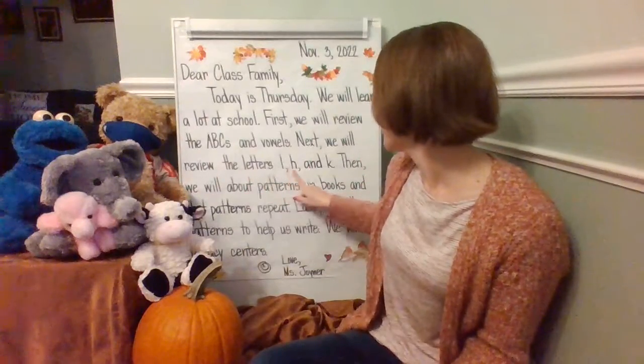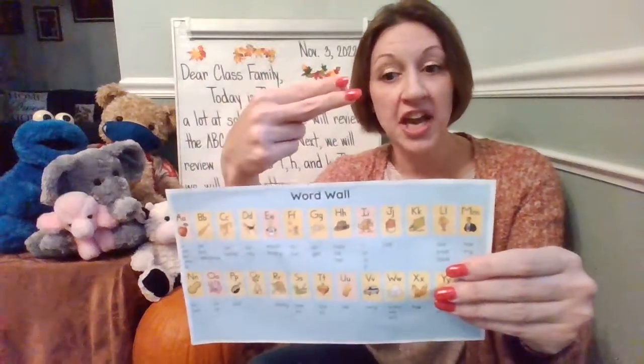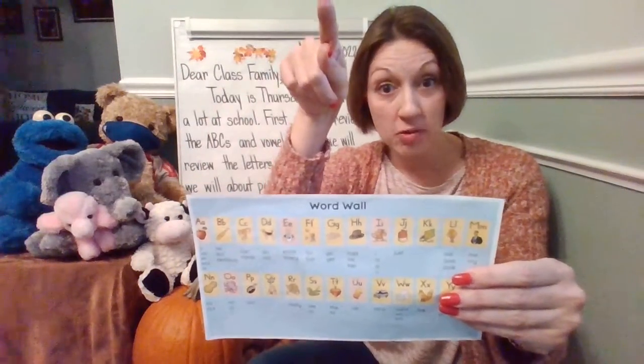Next, we'll review the letters L, H, and K. We will be reviewing L, lamp, and we're going to be making a lowercase l. Remember, start at the top, pull straight down. We're also going to be reviewing H, hat, and we're going to be making that. We're going to pull straight down, go up, curve, and then down. In addition to that, we're going to look at K, kite. You're going to still pull straight down, then go to the middle, slant in, slant out.